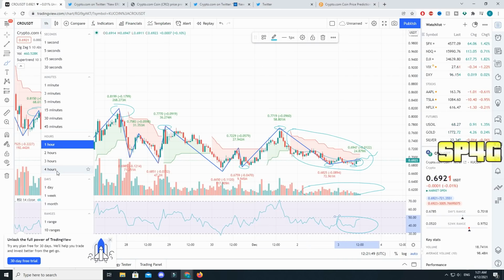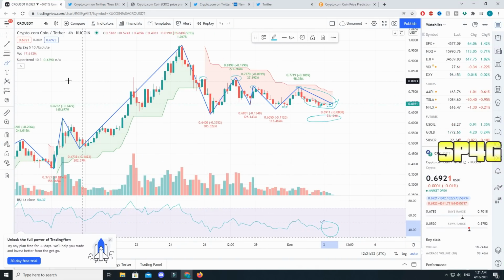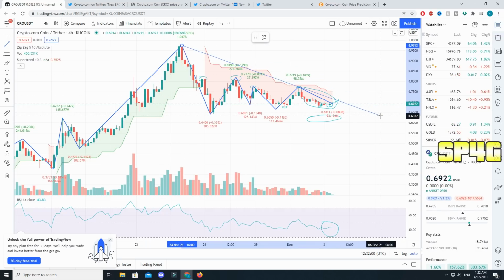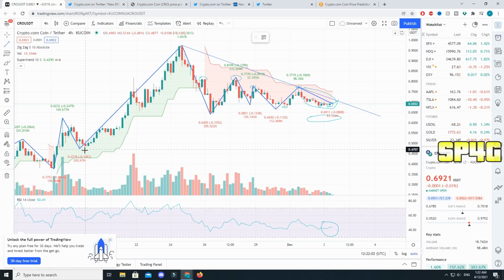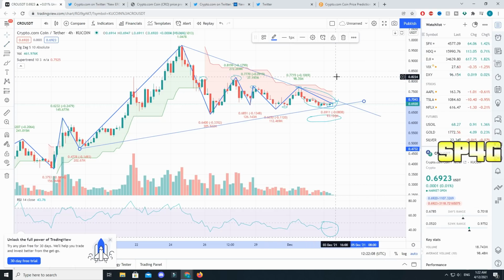If we look at the 4 hour chart, you can see that the symmetrical triangle is still closing in, which is really crazy to think that the symmetrical triangle just does not want to be broken, as you can see right there. And from the bottom, the same thing is happening. Now, if this symmetrical triangle breaks in any direction, that is going to be a huge impact.